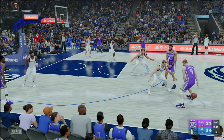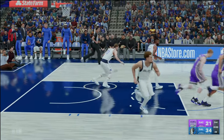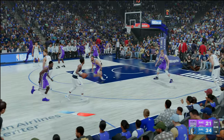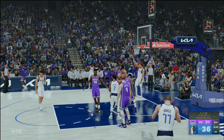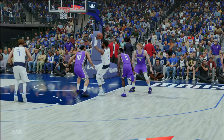Lyles a screen. Herter with it. Picked up by Powell. Lyles. Oh, great D that time from Powell. So it's the Mavericks now. Earlier in the game, they led by 19. Here's Irving. And he was fouled in the act of shooting. Opportunity for a 3-point play here. And that's how you lead a team, literally.